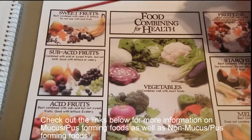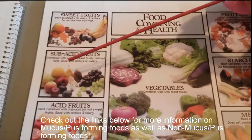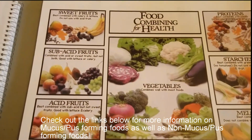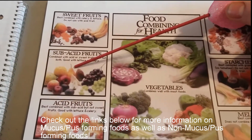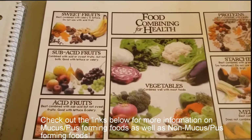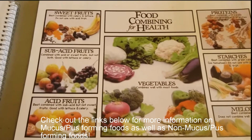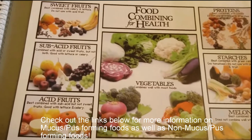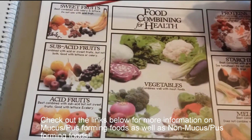What you don't want to do is combine sweet fruits with acid fruits. That's a huge no-no. But let's go from there. So we've got subacid fruits. Once again, they're going to be most optimal eaten mono. But it would be okay to combine subacid with acid fruits. Once again, if you were to combine, say, pineapple and grapes, you'd want to eat your higher liquid content fruit first. I'm not really a big fan of combining acid with subacid, although people do it and say that it works okay. But you don't want to combine acid fruits with sweet fruits.